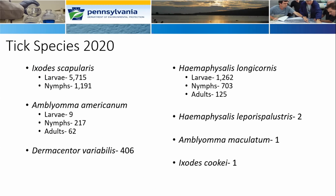We did find two Haemaphysalis leporispalustris ticks throughout the Commonwealth, and we came up with one Amblyomma maculatum, which is the Gulf Coast tick, which is pretty exciting for us to find. Another goal that we had set for the program, and we lucked into one, so I'll discuss that in a little bit more detail later. And we were able to find during one of our nymphal drags an Ixodes cookei tick, and that's the first time we've collected one of those in our drags, and that came from Cambria County.